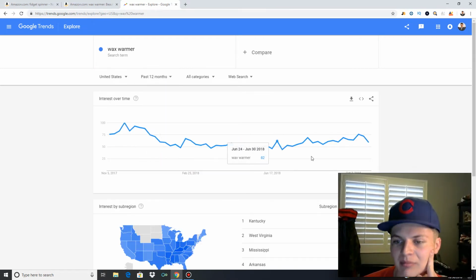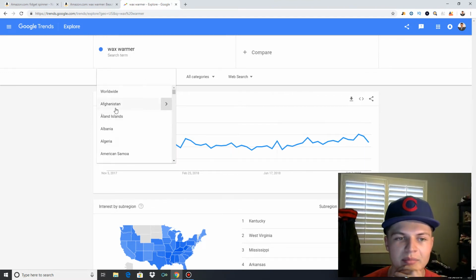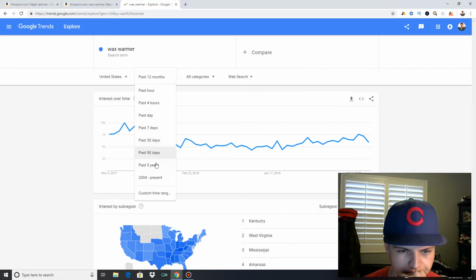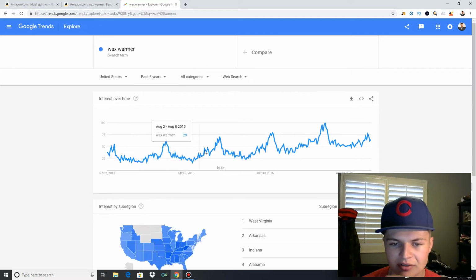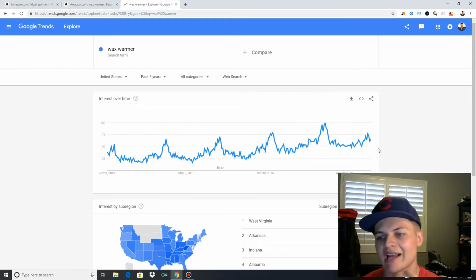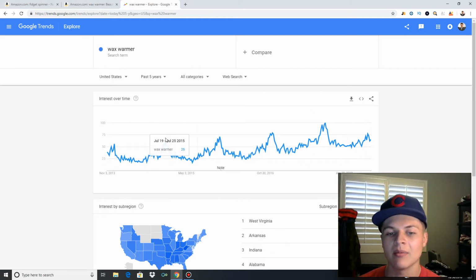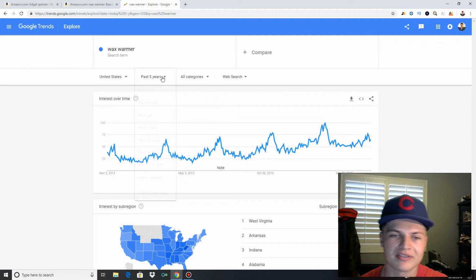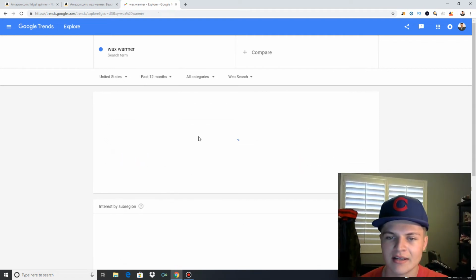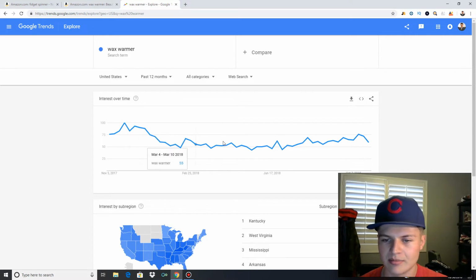You've seen a sustainability over a 12-month period, probably a 5-month period if I had to guess. Past 5 years, it's been jumping around, but you still see consistent interest in this type of product, and it's just continuing to go up, healthy, healthy, healthy. I would kind of be hesitant looking at a chart like this as well. You guys want to see more consistency, but the past 12 months, these are the type of charts you want to see. Very consistent, no huge dips, nothing.